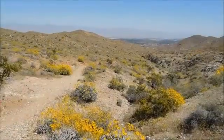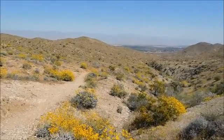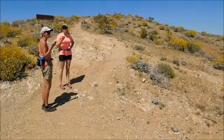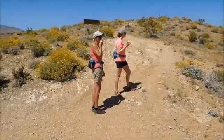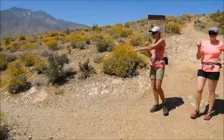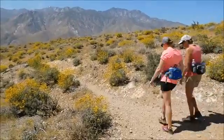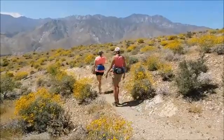Well, we've made it back across the wasteland. It's the area of sort of like nothingness. It's taken us a little while. We stopped and had a little snack. We're now at the crossroads of the Garstin Wildhorse trail, and we're going to be heading down this way on our way back to the car. And there goes our trusty hikers. They're tired, and we're gone.